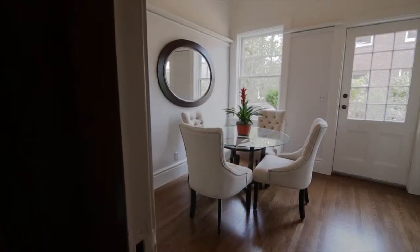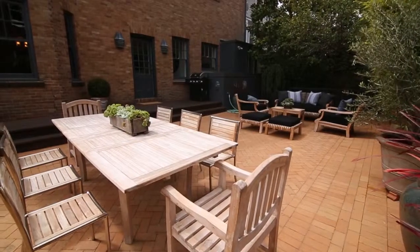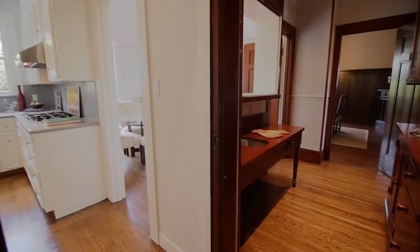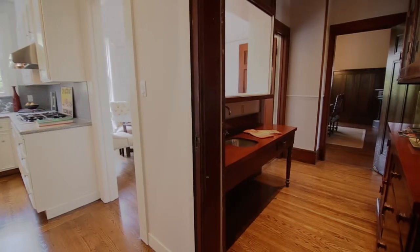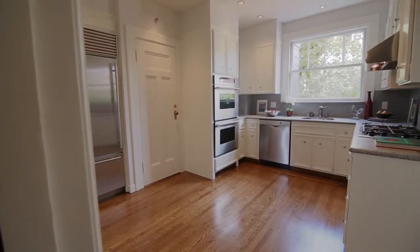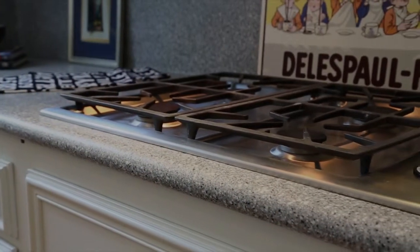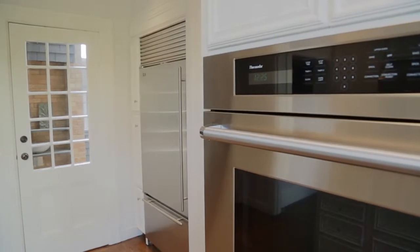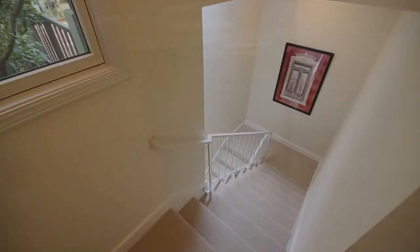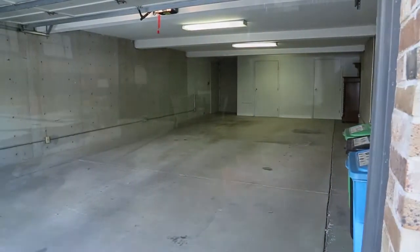The north door opens to the breakfast room and out to a large terrace with a barbecue and a great place for convenient outdoor living. The period pantry with a sink and pass-through to the breakfast room provides a service area for entertaining. The sunny kitchen has stainless appliances and opens to a small deck. A light-filled staircase provides interior access to a four-car garage that was added in 1992.